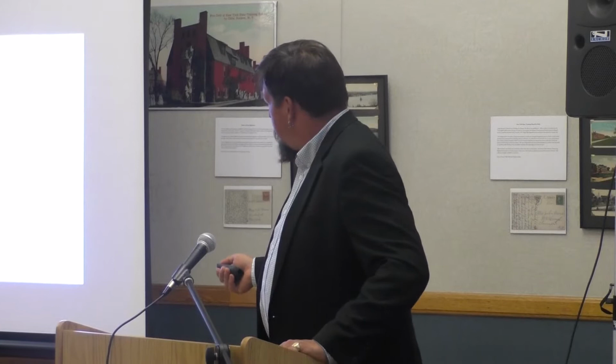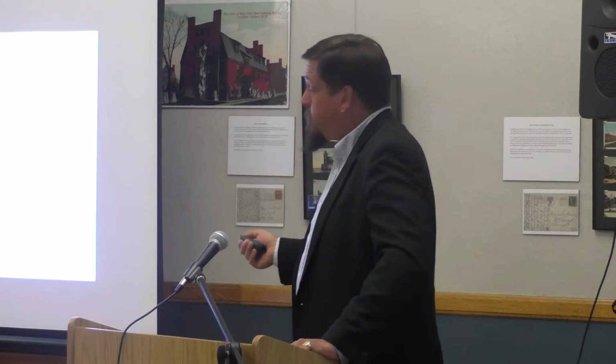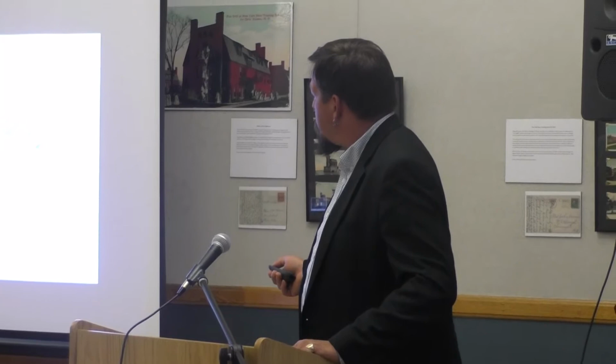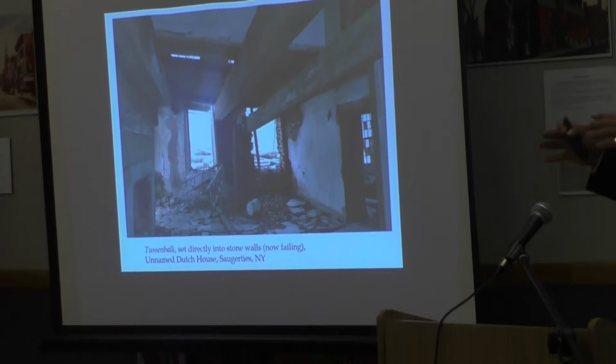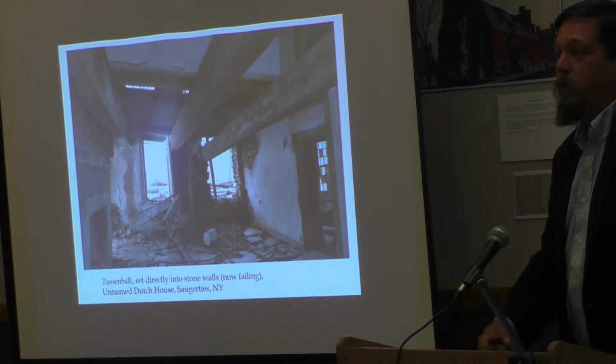So you've got these closely spaced bents, this knee wall. It gives you two stories of fairly decent living space. And then a lot of them have these side aisles. A little further south, into Ulster County, the framing's the same. The tie beams are there, they're 4 feet on center. But now they're doing it all in stonework, which is unusual.